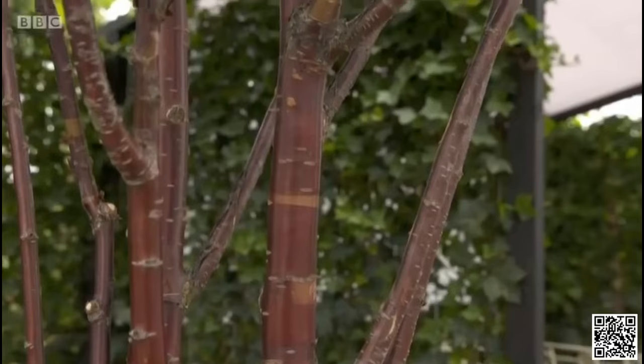Now this comes in at about £500, but there's a much more economic version. All you need to do is buy three whips, three single-stem plants, and they'll cost you about £70 in total. Put them all into the same planting pit, and you'll end up with a near instant impact multi-stemmed Prunus serula.